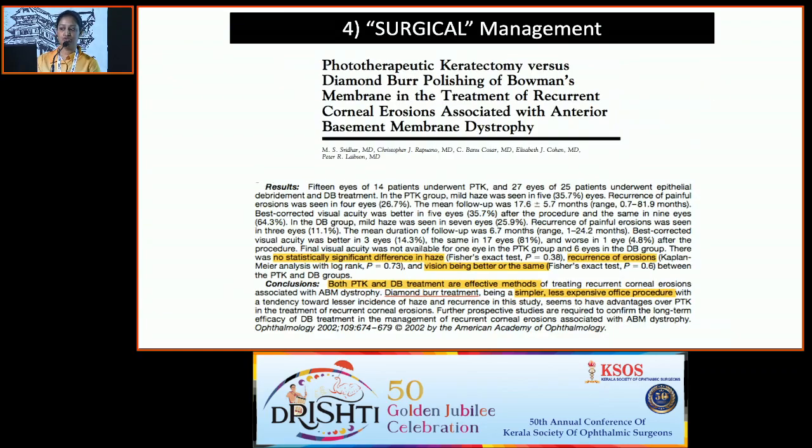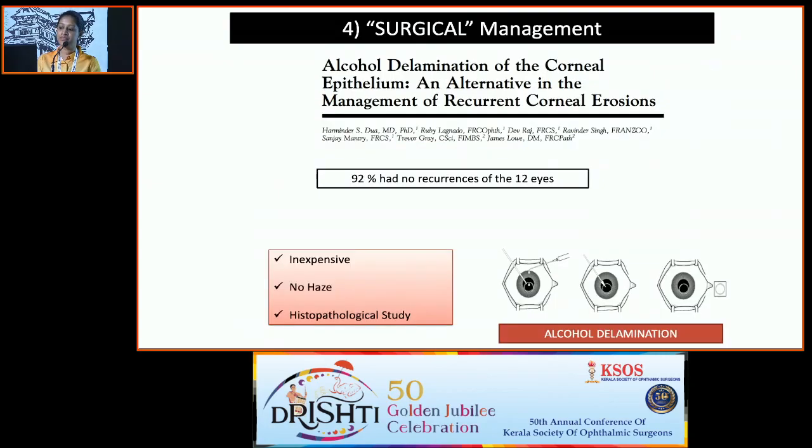So this is a study which looked at both, and the study concluded that both are comparable. They do induce a haze of 26%, but are successful in reducing the recurrences. But a diamond burr treatment would be an in-office procedure and inexpensive to the patient, so probably that would be your first line. Our preferred technique is an alcohol delamination of the cornea.